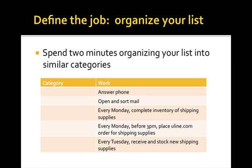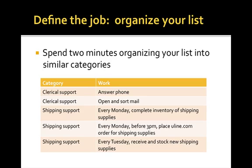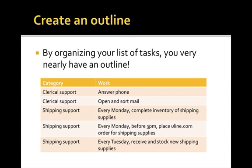And then on the left of that, each of those tasks is going to get a category assigned to it, which I've done here. So answering phone and opening and sorting mail are both clerical. And then the other 3 all involve shipping, so I called it shipping support. Don't get too hung up on the name of the category. Just use categories that make sense to you. This isn't rocket science. It's what makes sense to you.